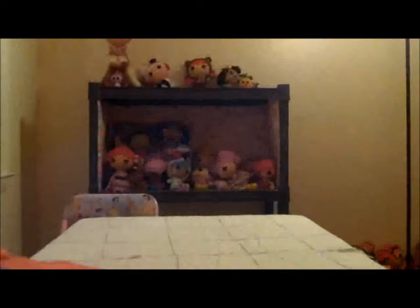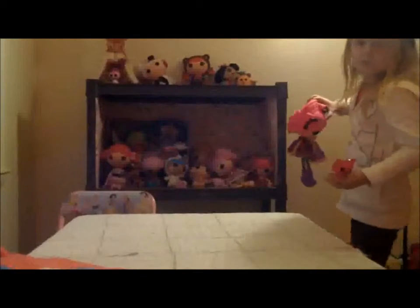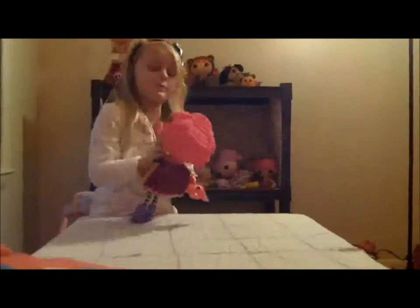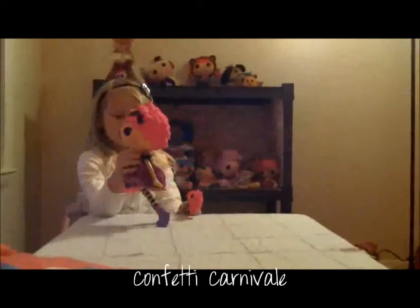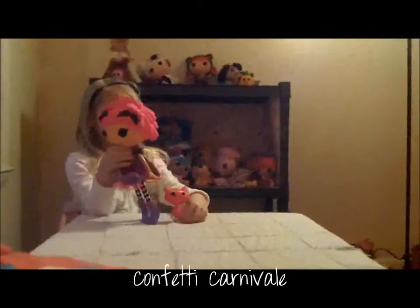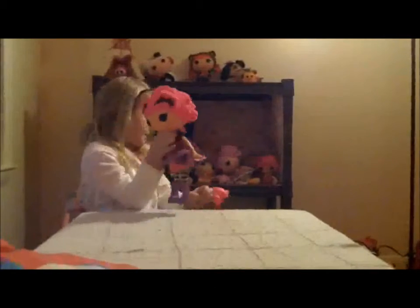Next one is, can I do this one? Can I do this one next? Okay. This is Confetti Carnivale. Here's the front of Confetti, and here's the back of both of them.